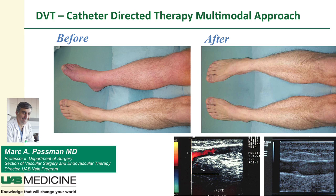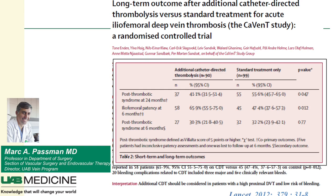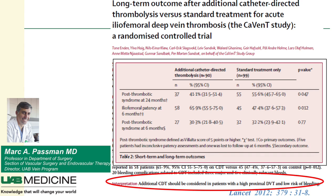And more importantly, you hope that the vein valve has been preserved. If you look at the long-term outcomes of this catheter-directed therapy in terms of preserving venous function, this is the CaVenT study, which was published in Lancet in 2012. What this study shows is that for patients undergoing catheter-directed therapy over standard anticoagulation treatment alone, there was an advantage in terms of prevention of post-thrombotic syndrome at 24 months. So this led the authors to conclude that catheter-directed therapy should be considered in patients with high proximal deep vein thrombosis and low risk of bleeding.